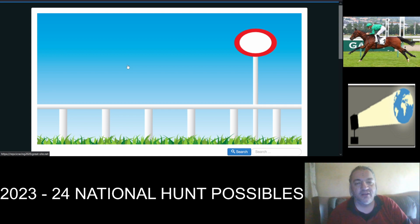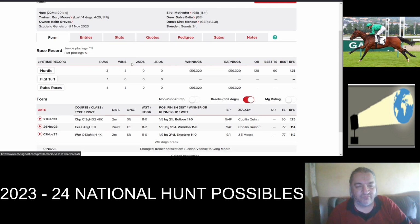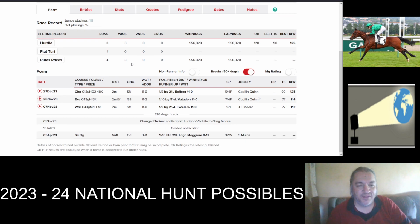Right, the horse we're going to take a look at is Salver. Very interesting horse, I think. Salver, trained by Gary Moore, again rather like Beau Zenith last year. Sired by Motivator, out of a dam called Salver Evita, sired by Monsun. This is an interesting horse, I think. You'll see that since it came to England, racing this year, the horse has actually been unbeaten.